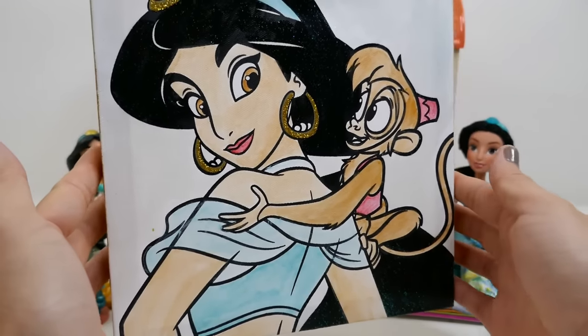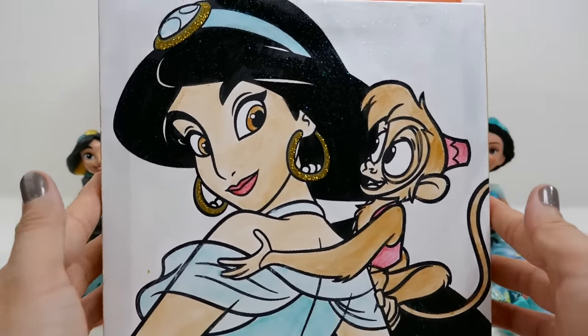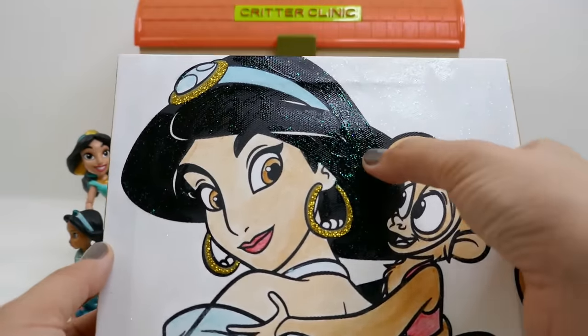And here it is, we're done. Isn't this pretty? So I added some glitter to the hair so it's super shiny. And I just love the way the colors turned out. This one was so much fun.